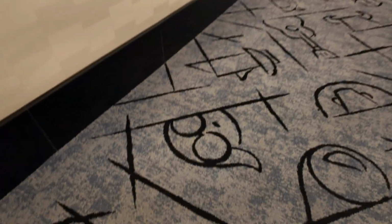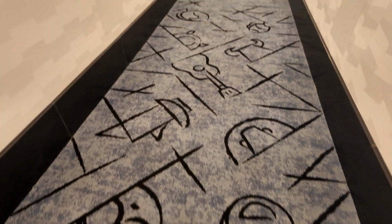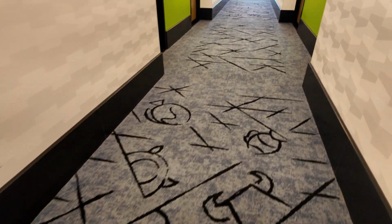I assume sadness, joy, guitar. I feel like that has to be Coco. Maybe someone correct me. But then you have Nemo and Dory.